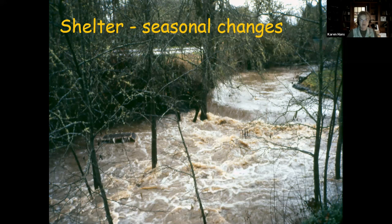Now, a flood to a fish is just kind of like a hurricane to us. And when there's a hurricane, if you're smart, you go inside. And so the fish are smart, and they're not going to be out here right in this rolling turbulence trying to hold their position in this hurricane here. They're going to be over here, hiding in this more quiet water. See how much quieter this water is here? That's where the fish are going to be. And that's why it's so important to have this connection to the floodplain.